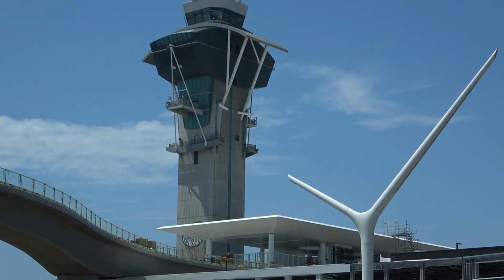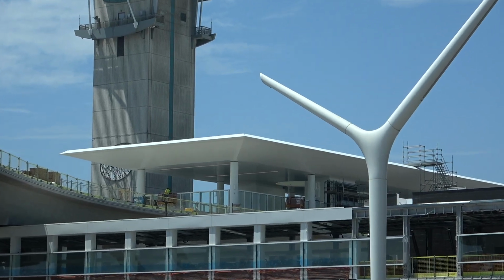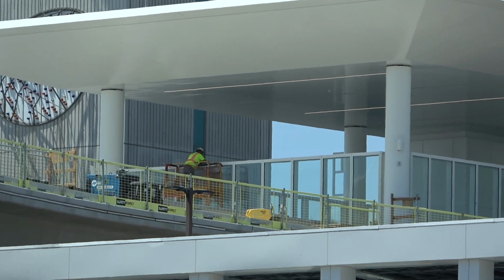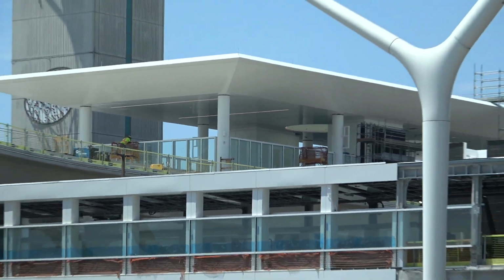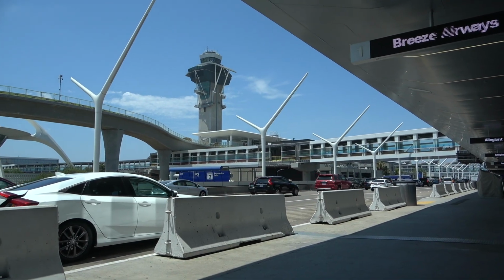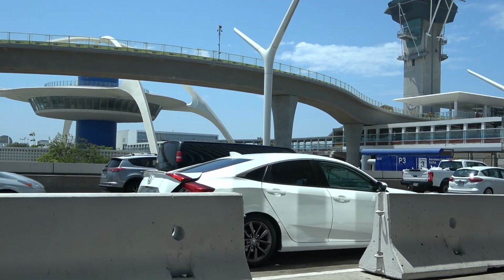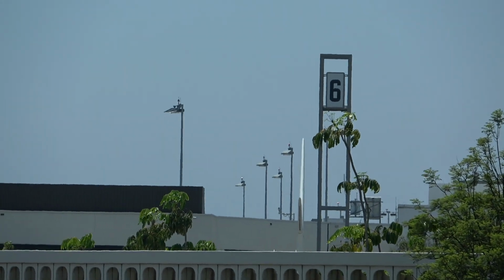Central Station, located next to air traffic control and the theme building. Looks like they're working on some of those glass window separators. And one of the pedestrian walkways here over by Terminal 1. Terminal 6, across the way. We'll get there.